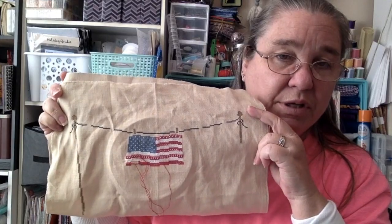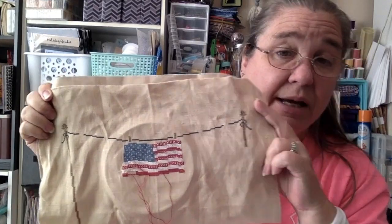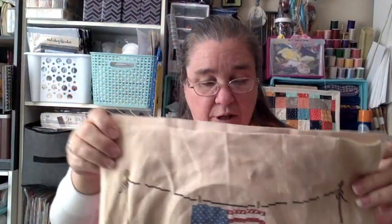So I've been enjoying this, and apologize for the wrinkles. I'm not a presser or ironer till I get finished, because I'm handling that stuff for a long time. So I want to work on this. This is kind of a monogamous type stitching here. So it is what it is.